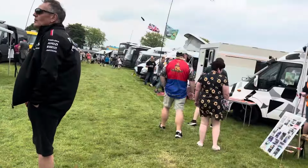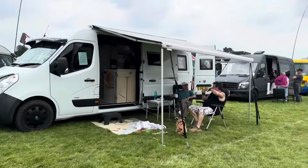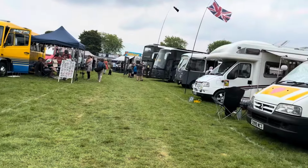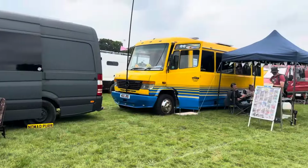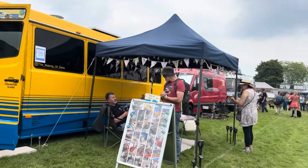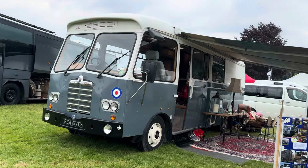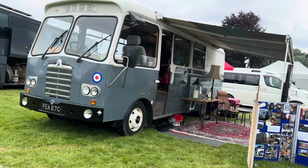Let's have a look. Let's start down this way, shall we? That's a nice one. Oh wow. Very cool stuff down here. Nice old bus. That's a nice one as well, look at that. Oh wow, that's nice. That's very cool.